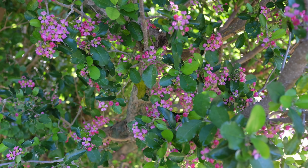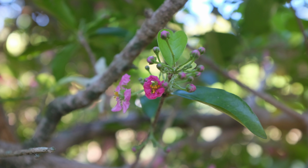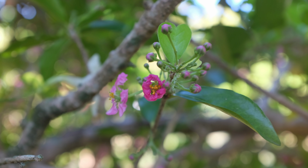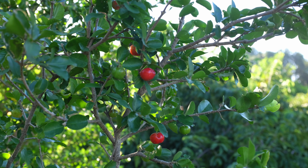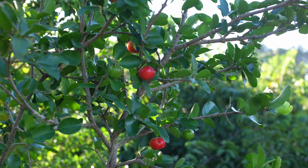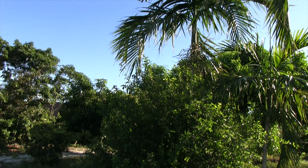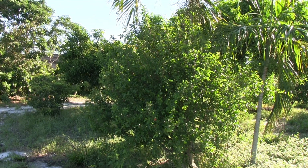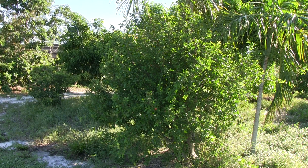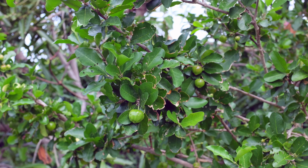Barbados cherry has a shallow root system, which is good for retaining soil but bad in strong winds. Air-layered plants and plants grown from cuttings are even more vulnerable to winds than plants grown from seed. Barbados cherry grows best in full sun and sandy soils, although it can grow in many types of soils as long as they are well drained. The plant cannot tolerate temperatures below 28 degrees.